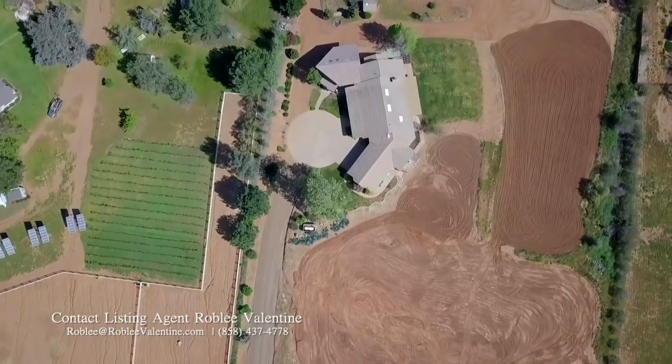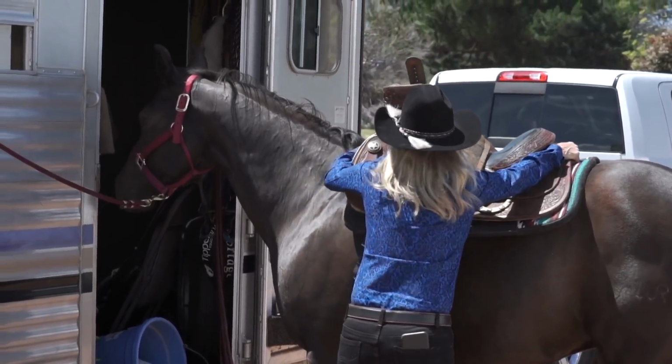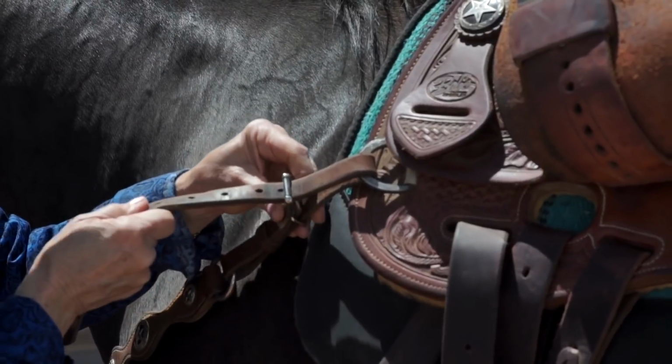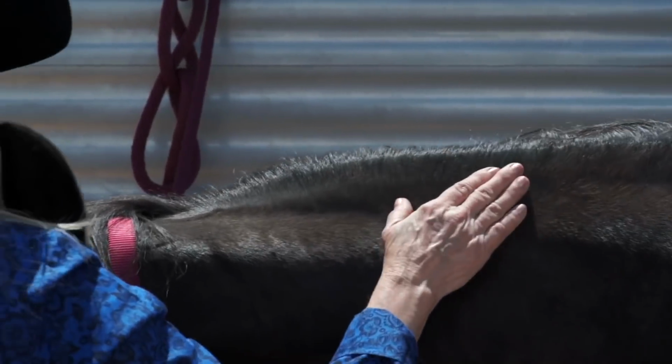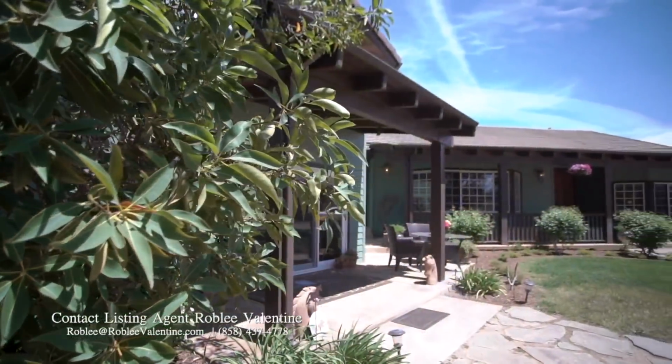Rob Lee, you've seen some of the best ranches in the world. What is it about this home, and what is it about Marlene and the smile that you enjoy so much? She is so talented and so supportive of the equestrian community, and then when I drove up to this house, I was like, wow, this is amazing. This is going to be somebody else's dream home very soon.